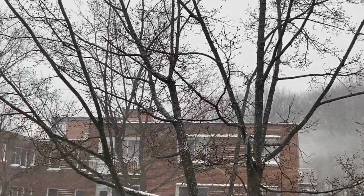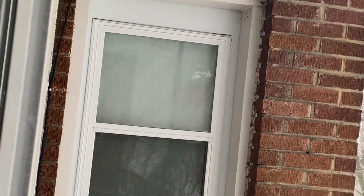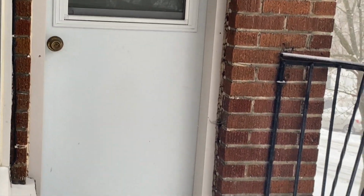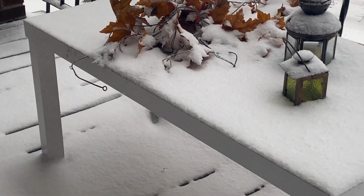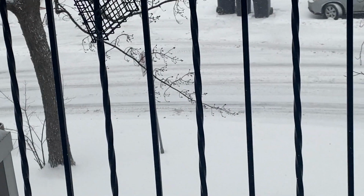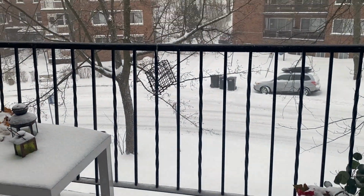And of course, you can access the balcony through that door in the bedroom, but you can also use the sliding doors in the living space. The balcony style is an old wooden deck style with these wrought iron leaning railings, and I really do like that. It makes me feel more a part of nature.